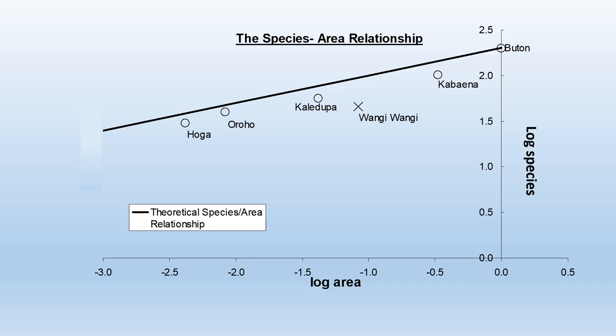So the straight line going across this graph is what the theory says. If the island rule is right, species area relationship is right, the 10 times rule, then they should lie along that line. And you can see each island does lie pretty close to that line. They're all slightly below it, and Wanjiwanji is quite a long way below it.